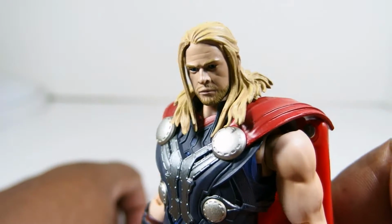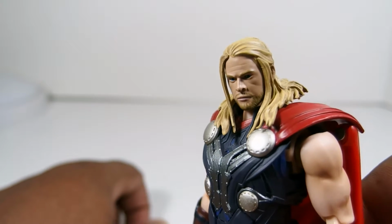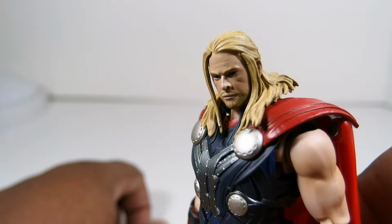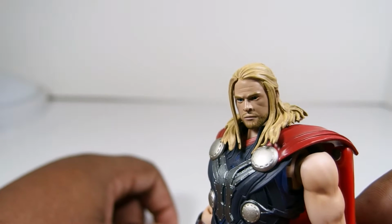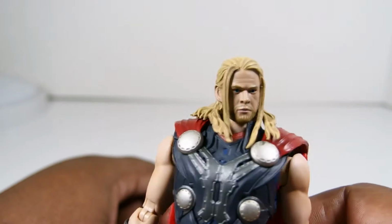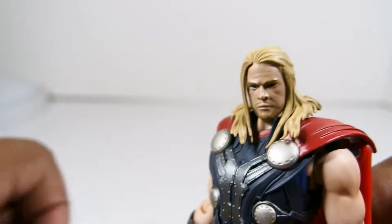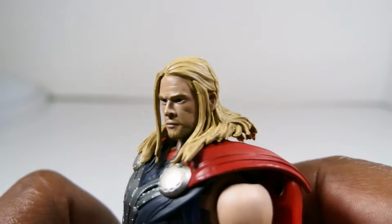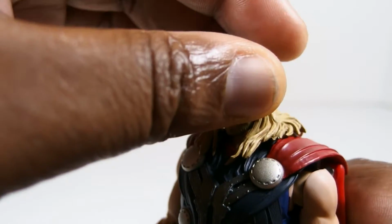Yeah, I mean, it's a decent head sculpt, I think. It doesn't look like Chris Hemsworth, if that's what you're looking for. Sorry, but that's kind of been the running theme of all these S.H.Figuarts Avengers Age of Ultron figures, is that more than likely they didn't get the likeness rights to use their actual facial sculpts. But I think this is a pretty decent sculpt of his head.